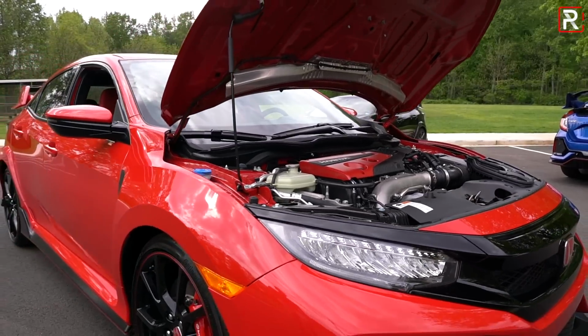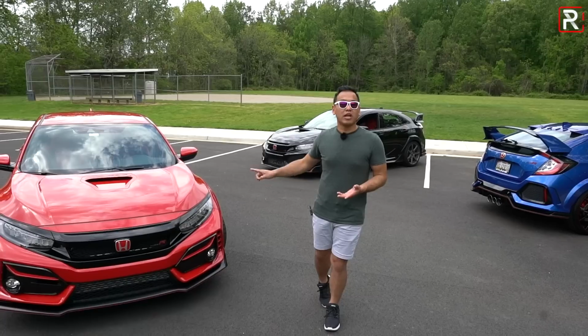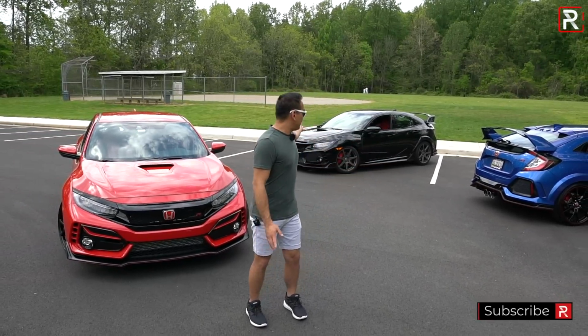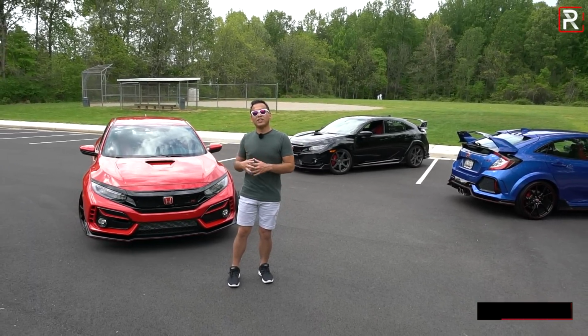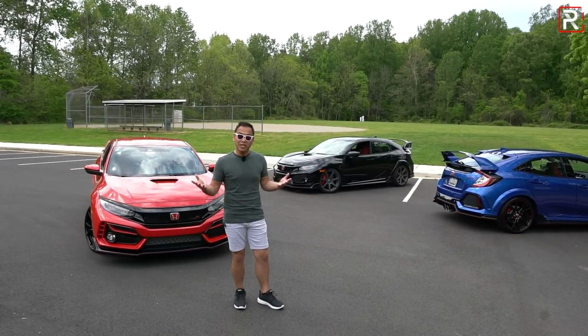And the beauty about the Type R is if you were looking to buy one of these cars today, you're still going to be paying close to sticker, if not over sticker on these things. In fact, over the last 3 years, that 2017 model was around $35,000. This one here now stickers for $37,990. So they've increased the price by about $2,000 over the last 3 years, which I think is fair.